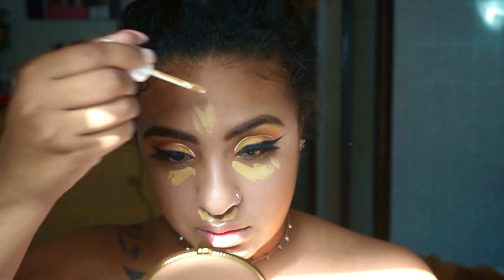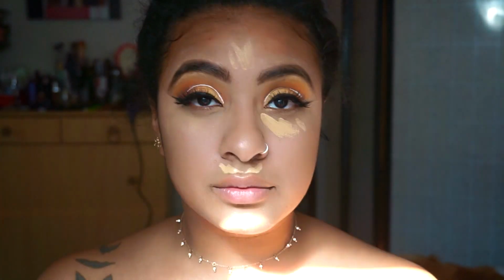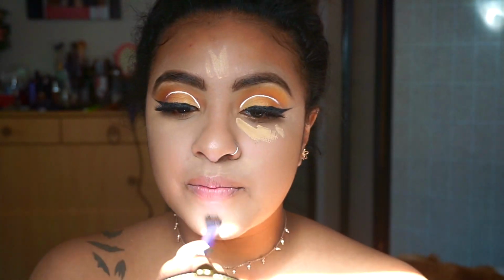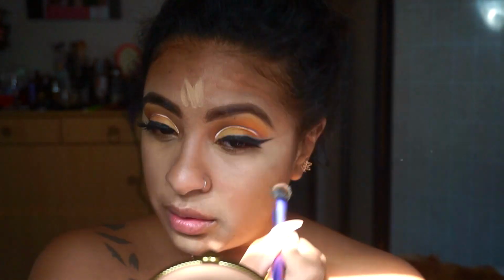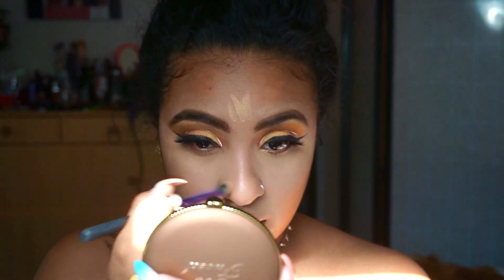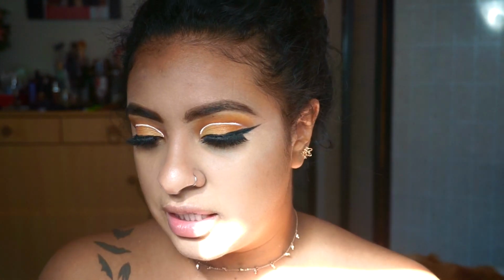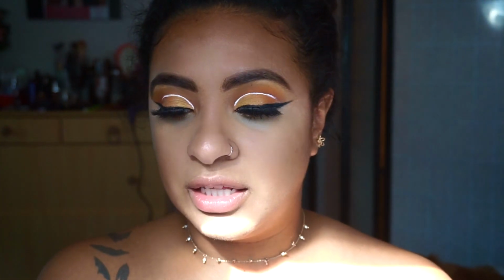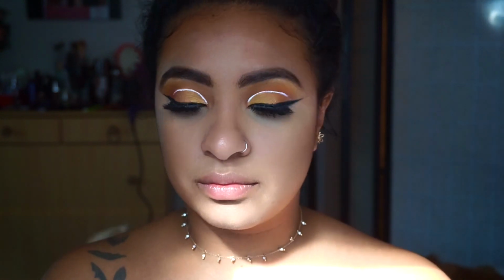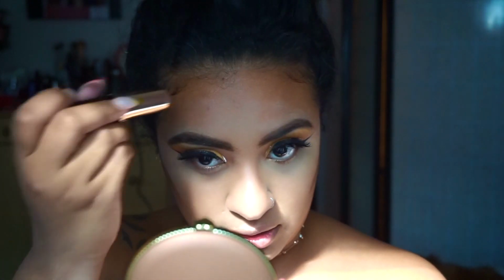So with concealer, I'm gonna be using the Fenty Concealer in 310. For contour, I've been using the Anastasia stick foundation, and this is the one in Truffle, just to warm up the skin a little.